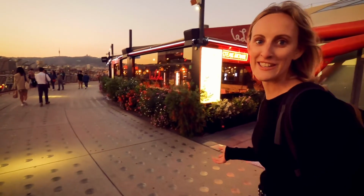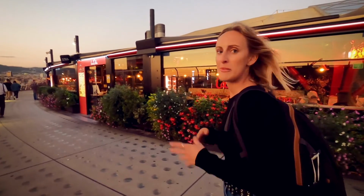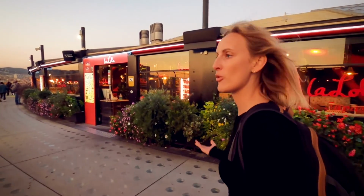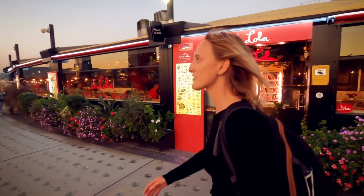This is actually a free tourist attraction. We've had to pay for everything that we've done so far, but this is completely free to come up here and have a walk around, and it feels like one of those viewpoints that you pay for, so it's great. I wish we would have come up here a bit earlier. It's getting dark now, but you can see the city starting to light up.